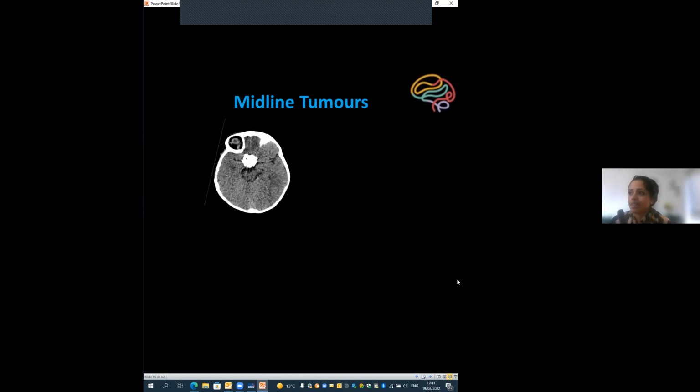So I'm going to see if I can get you guys to put your thoughts into the chat box. I'm going to give you a couple of seconds. We also see midline tumours, and I'm going to start off by giving you this CT. Has anyone got any ideas what we're looking at here? I'm going to give you about 10 seconds, and Rob, I can't see the chat box, but if you see any suggestions, do give me a shout, and I'll give you a couple of seconds before I move on to the next set of images.